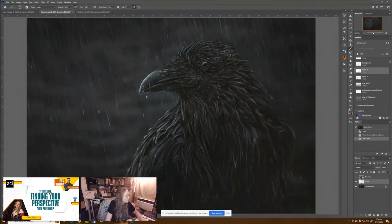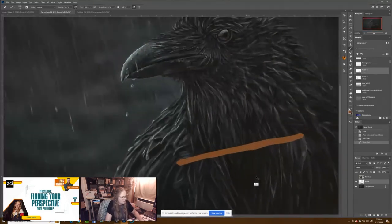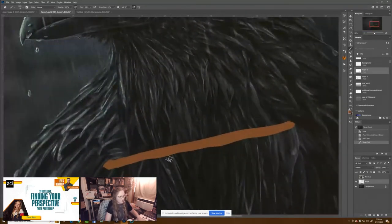I'm going to simply draw a line. I'm going to switch my setting to normal 100%. I'm just going to draw a line. Don't like that. Now, when you're using brushes, you notice on this bird, it's got some texture and it looked kind of like I painted it all, right? I did not. I cheated. I'm going to show you how I cheated.